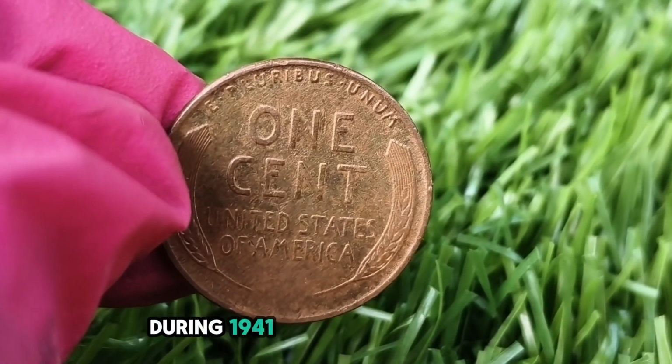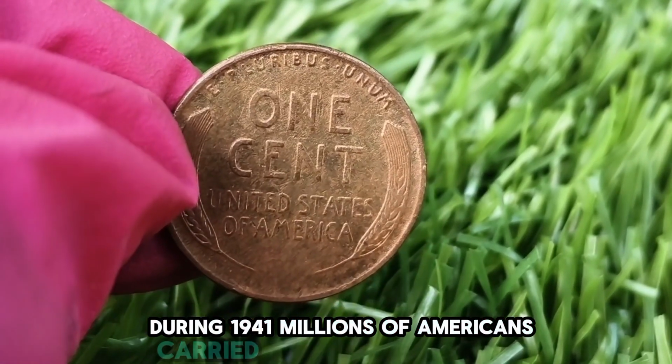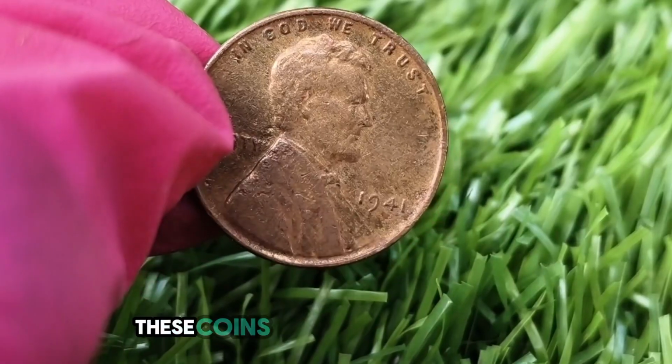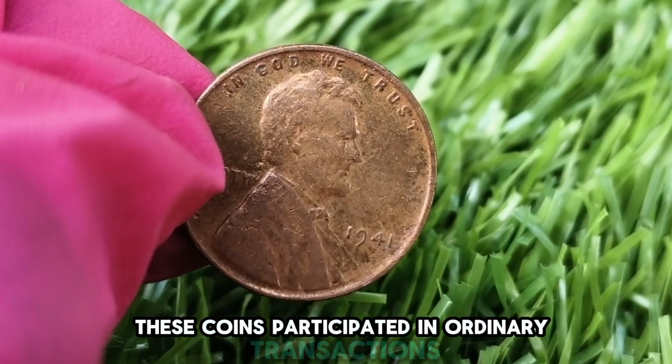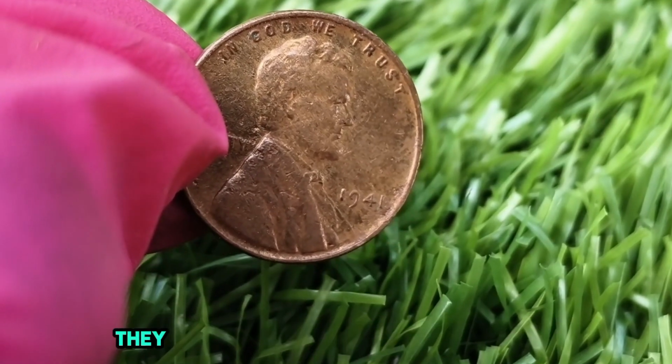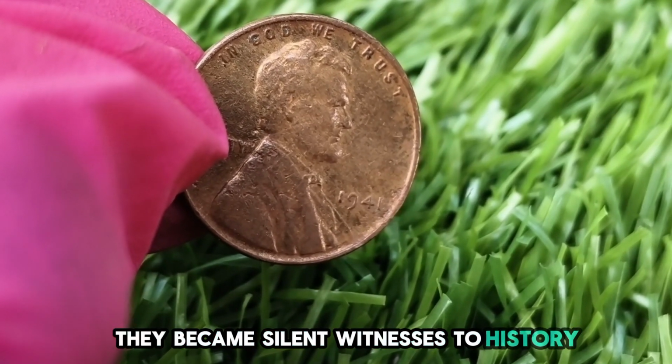During 1941, millions of Americans carried coins just like this one in their pockets every day. These coins participated in ordinary transactions while extraordinary events unfolded around them. They became silent witnesses to history.